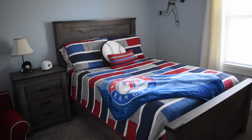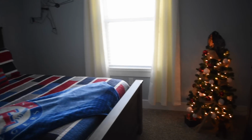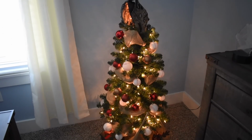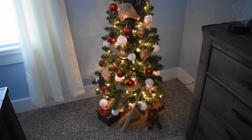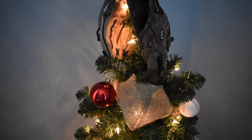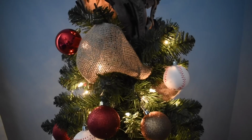So heading upstairs into the kids' bedrooms, this is my oldest son's room. We didn't do too much in here besides the Christmas tree. He has a vintage baseball theme room, and we kept that along going with the Christmas tree. This is a 3-foot pre-lit tree from Walmart. I think it's very reasonable and looks good, especially for kids' bedrooms.